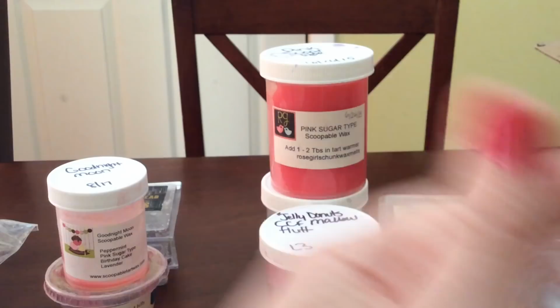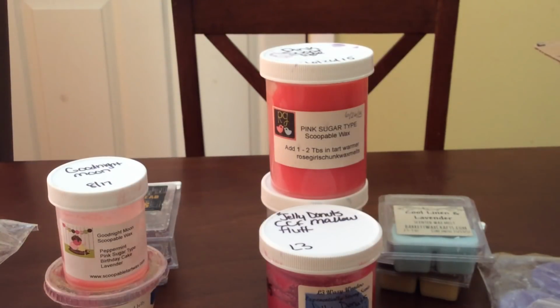I finished this, it's unmarked, but it's Imogene's Lavender Supreme. It's a lavender orange smoothie. I love this scent. It is just a nice orange scent.